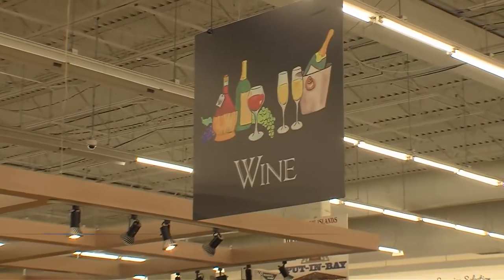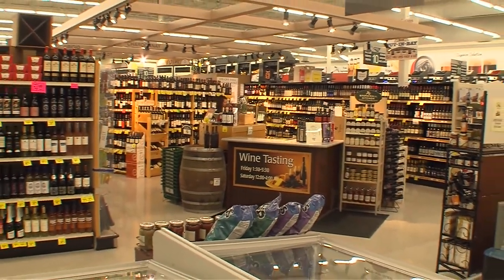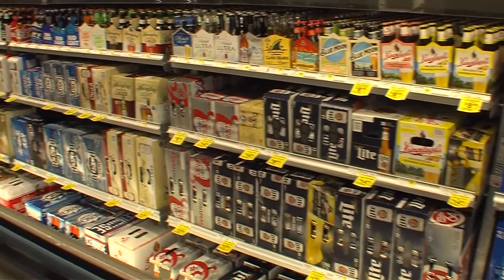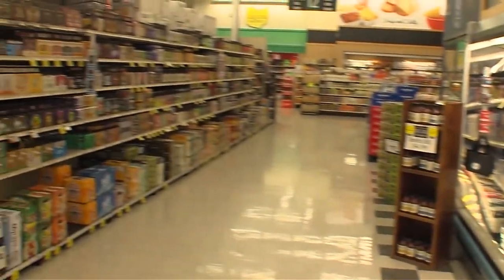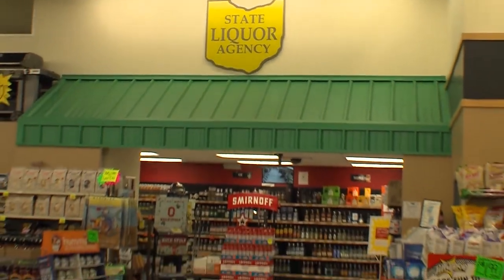Great place to stop for all your beverage needs. You've got a great wine selection, beer department. Tell us about that. Yes, our wine selection is probably one of the best in Ohio, definitely the best in Northwest Ohio. We have one of the best beer selections. We get comments on it every day. A lot of microbrews, lots of cold beer, and we also have a full state liquor agency as well. So beer, wine, state liquor, and tons of ice at the best price in town. It's definitely your party one-stop shop.